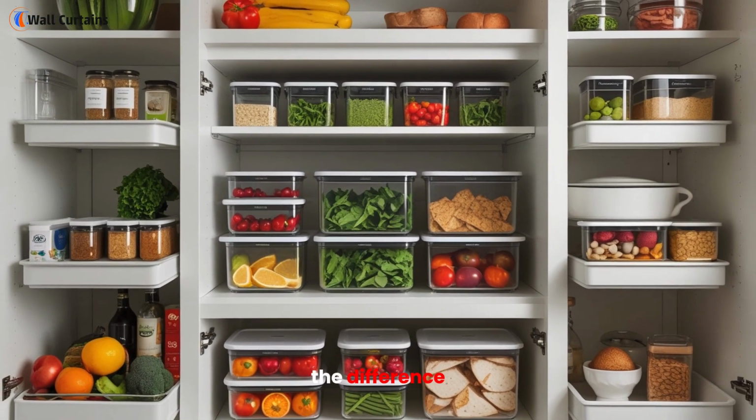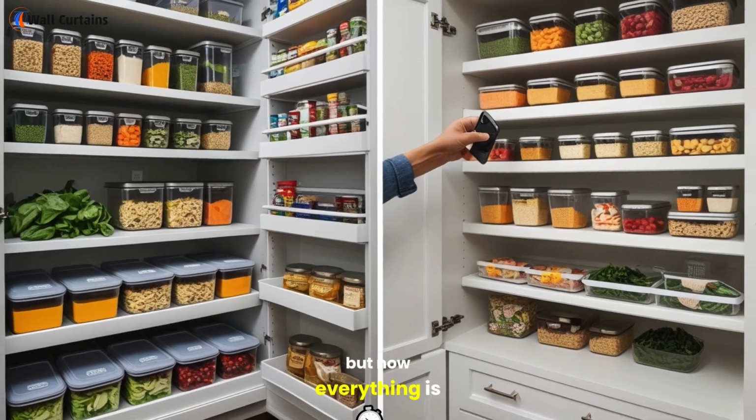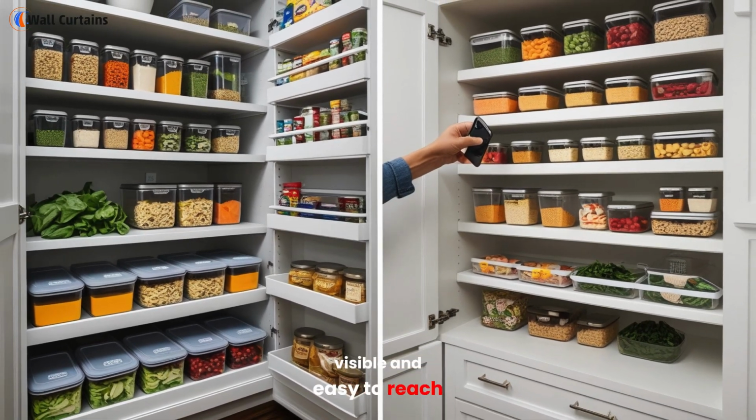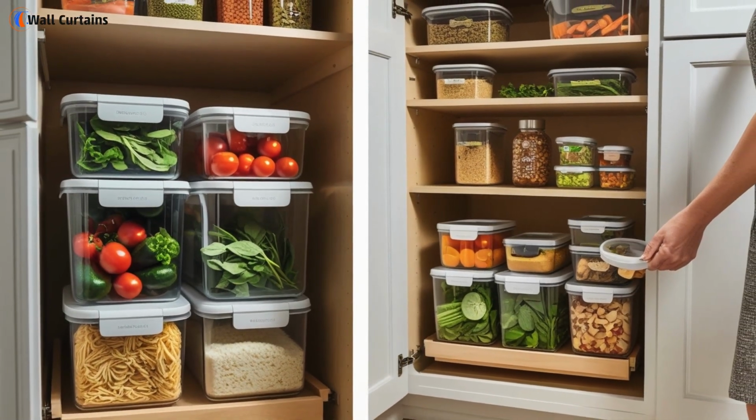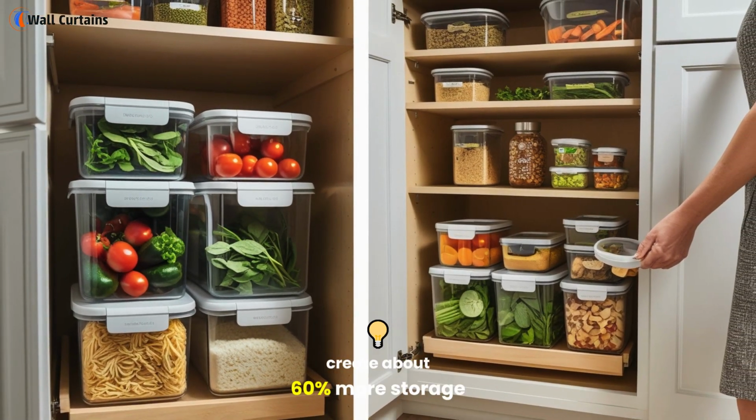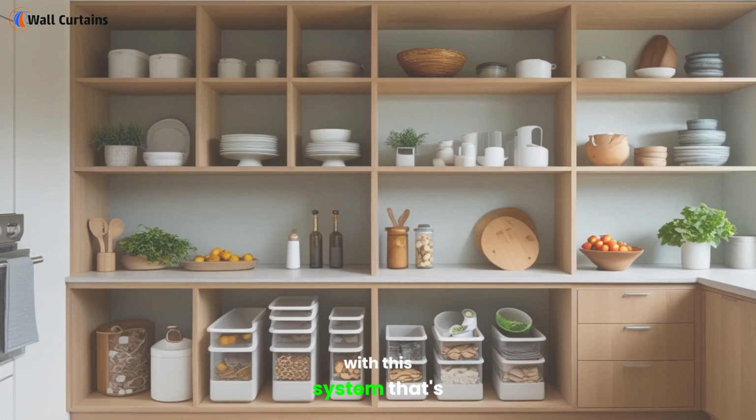Let me show you the difference. Look at that. Same space, but now everything is visible and easy to reach. No more forgotten food in the back of the cabinet. Most people find they create about 60% more storage with this system.